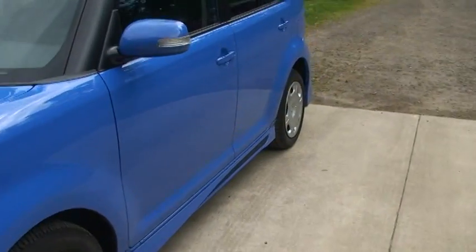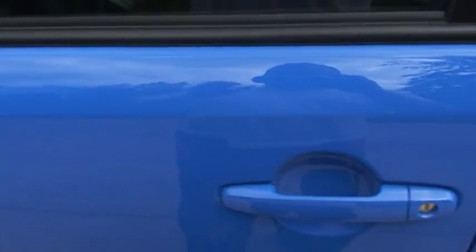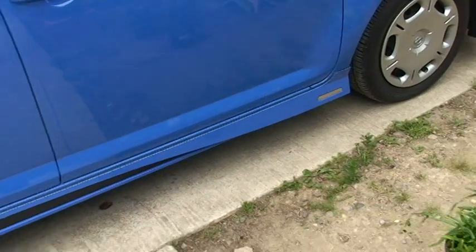I can tell you that there's already scratches on it. I thought without the metallic, I might not be able to get some scratches, but I got one on the driver's door, and there's one on the passenger door as well. This one you can really see right there, kind of like a white line that goes down. The dealership said that they were going to fix it, so that's pretty cool.